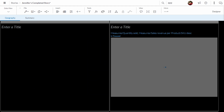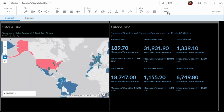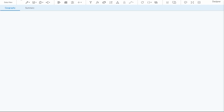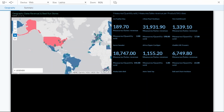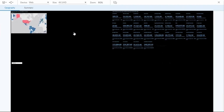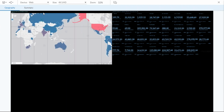Now, Roberto's been tasked to also kind of see how this will look on different devices. So he can quickly click on Device Preview, and he can see, now I'm demonstrating this from a laptop, so I can see how it looks on a laptop, but I can also go and say, you know, I've kind of been trying to get my boss to buy me a 4K television. So I can see, oh yeah, if I simulate it being on a 4K resolution, oh, I can see all the metrics at once.